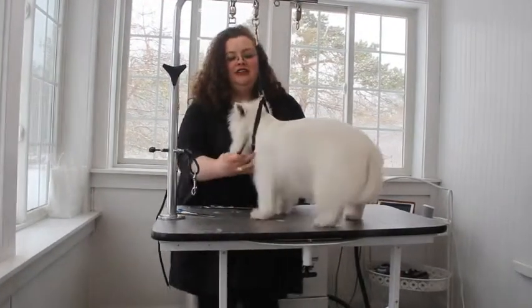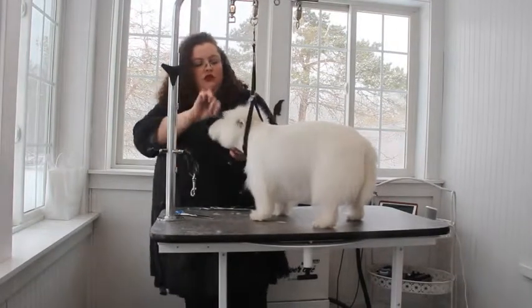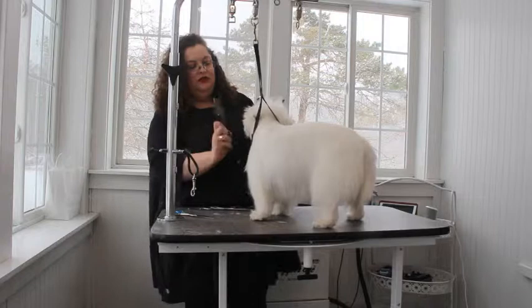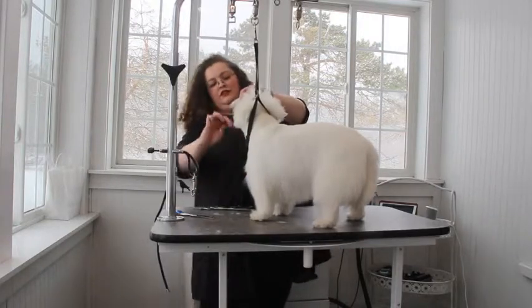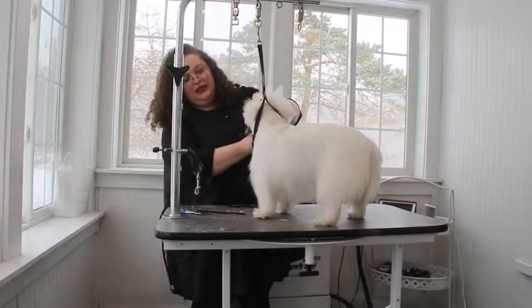So I'm working on her head. Everything's nicely brushed, combed, dried, moussed. We're going to try to get it up there and get a nice full head shape. Start with my curves, do my outside lines.